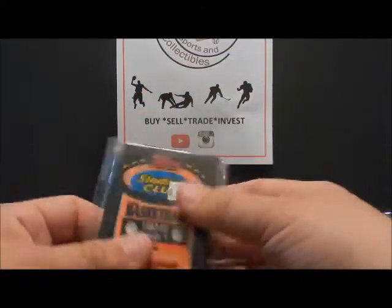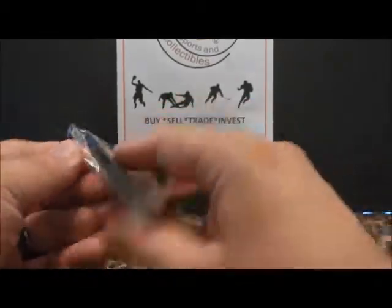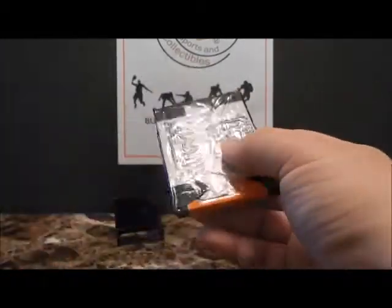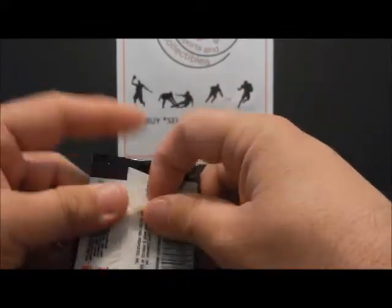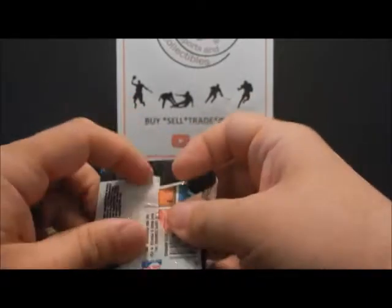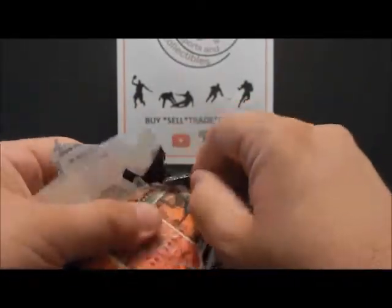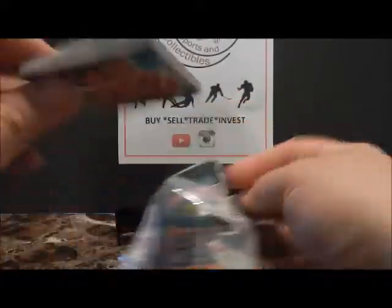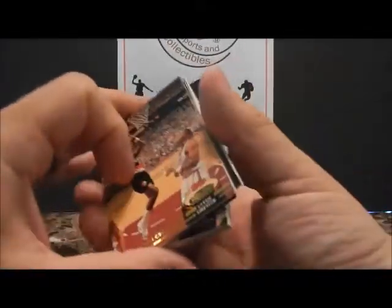So this also is the first year of Stadium Club for basketball. Baseball came out in 1991 with football and baseball, and then 92 was the first year of basketball. And this is Series 1. The Series 2 had a set called the Beam Team that was one a box. And the Shaq Beam Team card back in the 90s went for, believe it or not, close to, I think it was $120. I mean, it was very popular at the time because it was Shaq's rookie.